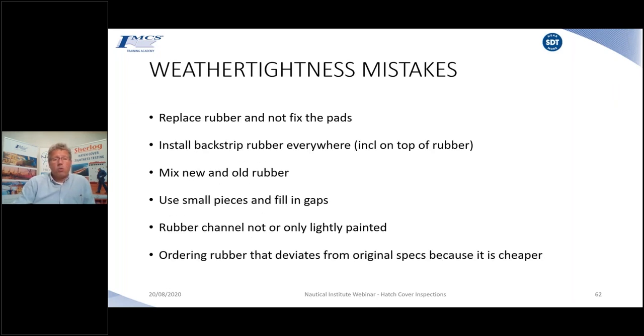From a weather tightness point of view, what are the most commonly seen problems? Replacing packing rubber without fixing the bearing pads. If your packing rubber is damaged, if it has a deep imprint, most probably you will have a problem with the bearing pads. So check them first, repair them, and then replace the packing rubber. Installing back strips, improper repairs, mixing old and new rubber, I mean, is not good practice. Using small pieces to fill up some gaps, improper preparation and maintenance of the channels, and ordering rubber that deviates from the original specs just because it is cheaper. Remember what I said before, cheap packing rubber may not be good, and a good packing rubber may not be cheap.